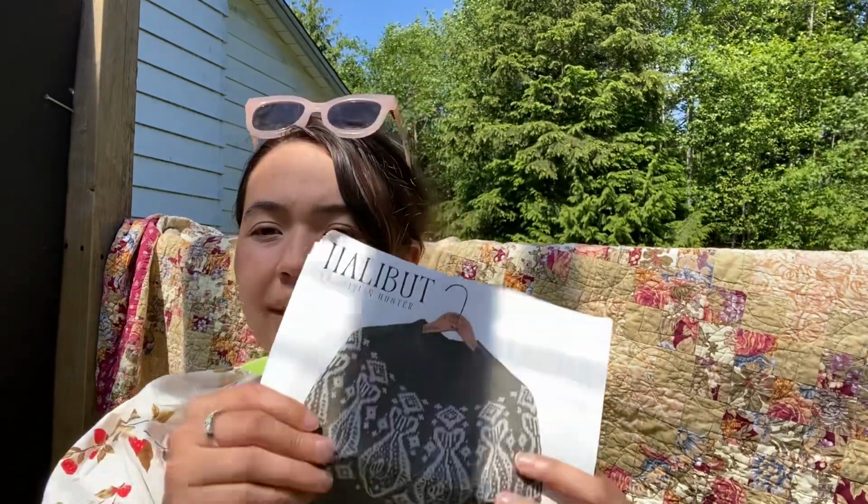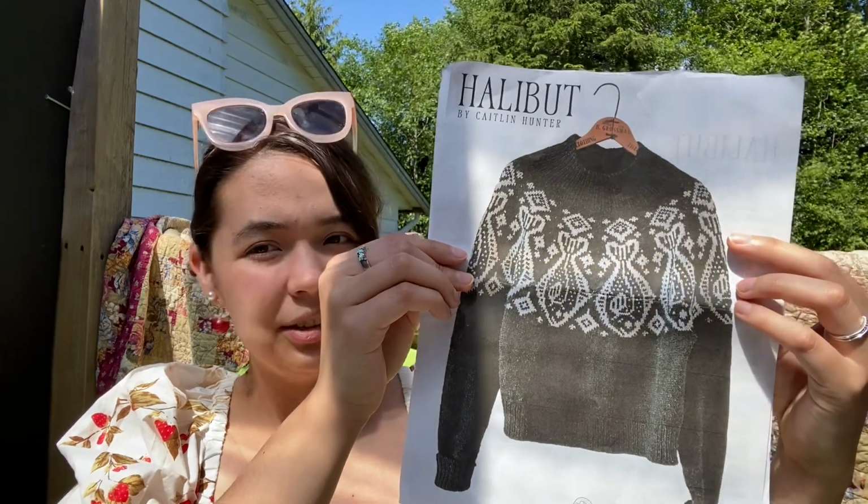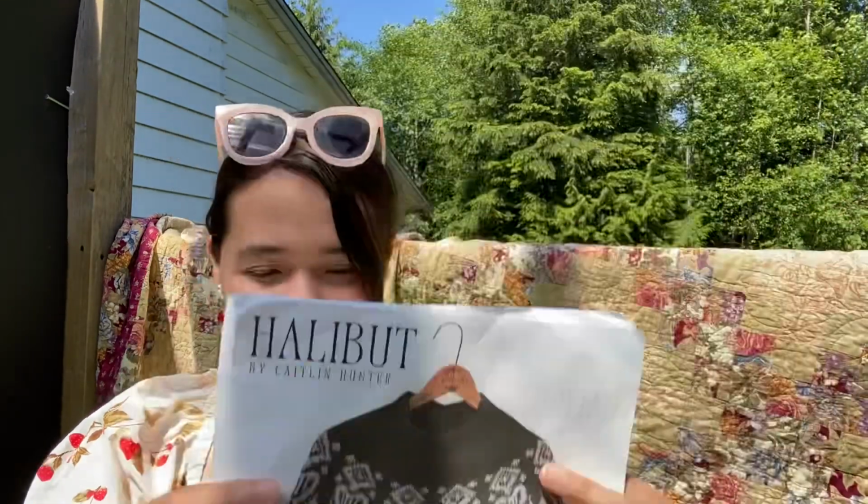So if you're new, I'm knitting the Halibut Sweater by Boylan Knitworks, Caitlin Hunter. It's such a great sweater. This is a DK weight sweater. And I've got it on some pretty big needles now, so that's awesome.